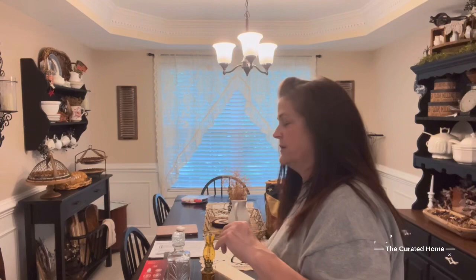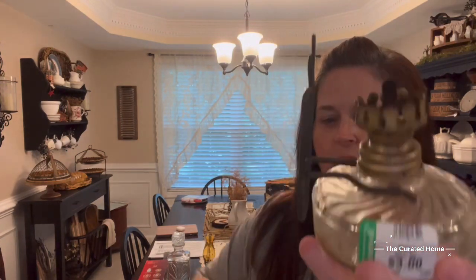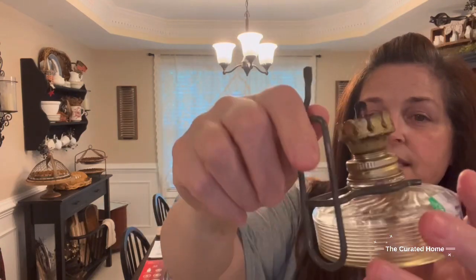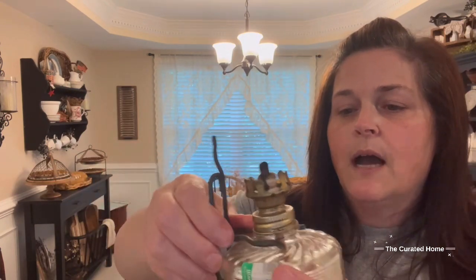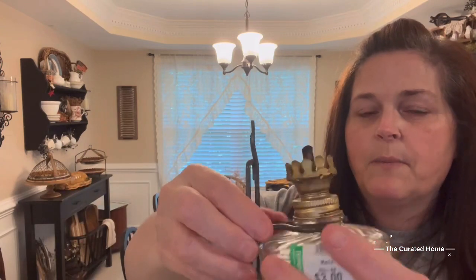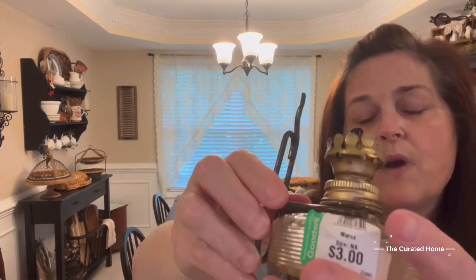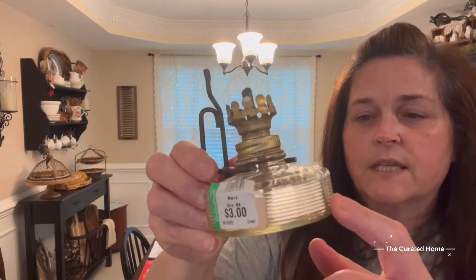I found another oil lamp. I don't think I'll use this one, but this one has been well used. And it was $3. And it has this lovely little piece, I don't know what this is supposed to be attached to, or if it was part of how it was hung. But you could slide it off. I don't want to because I'm afraid with it being rusted here and probably sitting here for a long time, it's extremely tight. I don't want to break this part. So I'm going to leave it there.